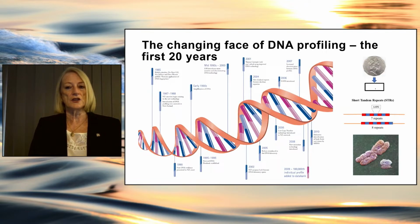DNA profiling has changed a lot, and in the first 20 years changed a considerable amount. And I just want to highlight three different things that have contributed to where we are today. First of all, the introduction of the polymerase chain reaction, or PCR, in the early 1990s meant that the sensitivity of DNA profiling tests was improved. And instead of using a stain the size of an old 50-cent piece, we now profile samples that we cannot see. The second innovation, the second change, was the introduction of short tandem repeats.